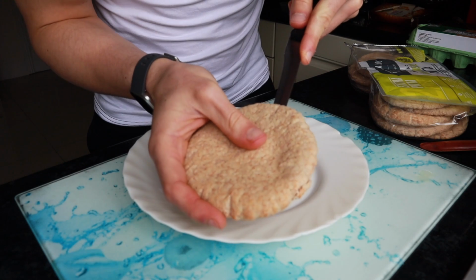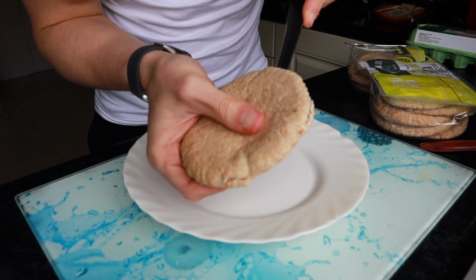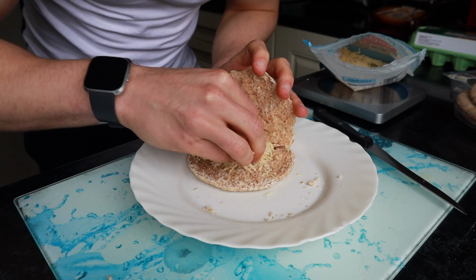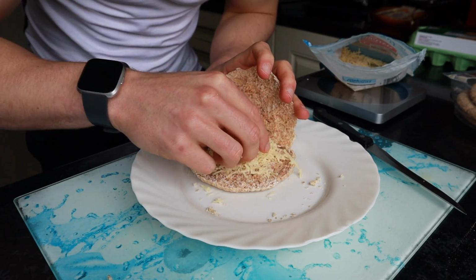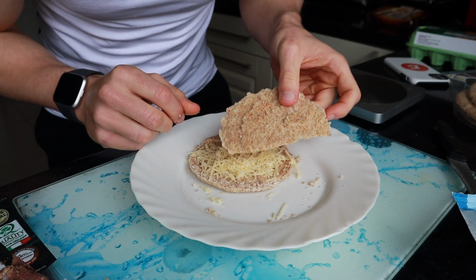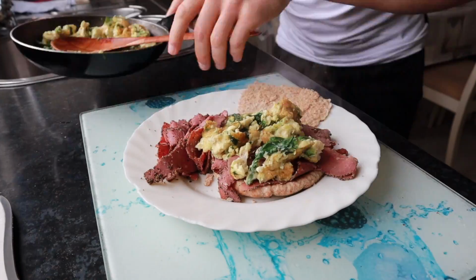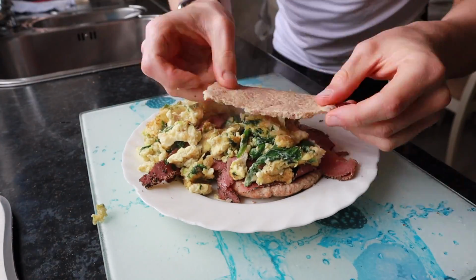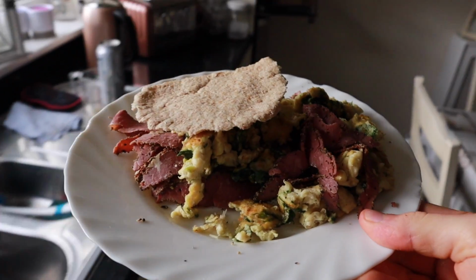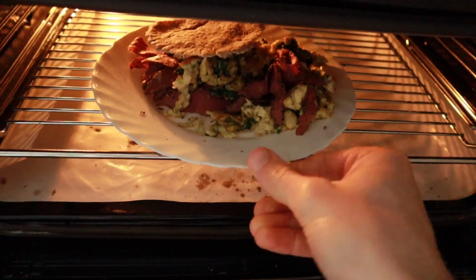While the egg mix is frying away, I am going to prepare this pitta and try not to cut the fingers off myself. So 30 grams of this 50% less fat cheese, 100 grams of this New York style pastrami. I knew this would happen. The top came off the pitta. So annoying. And I'm actually going to put it in the oven just for a couple of minutes so the cheese melts.